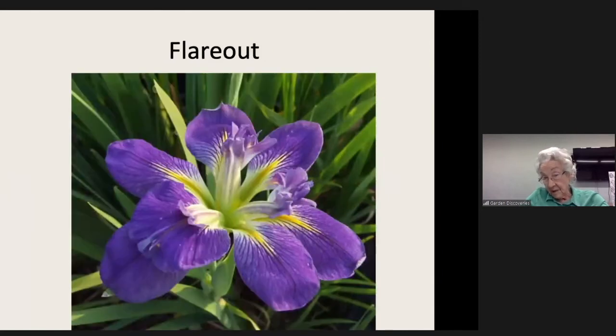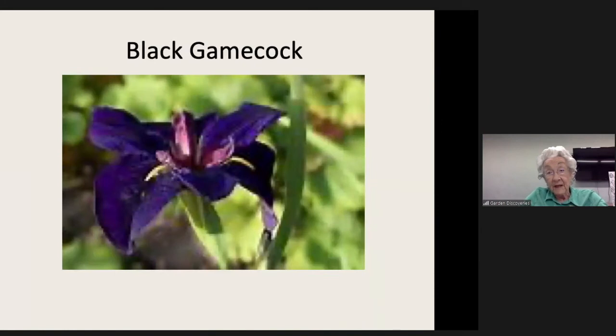Flare-out happens to be another double, and that's probably all the doubles that we have in the garden. Flare Out's a popular one because it's purple and gold. I mean, everybody knows LSU's purple and gold. I don't think it's that purple, but that's what you like on the thing.